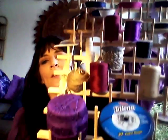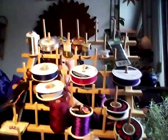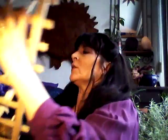And there are two of these that join together at the top, but I'm actually going to separate these, and my crafter friends know exactly what these are. I priced these on Amazon. They're spool holders, obviously. Wooden spool holders. This bigger one holds 66 spools, and I have all my crafting supplies on that.